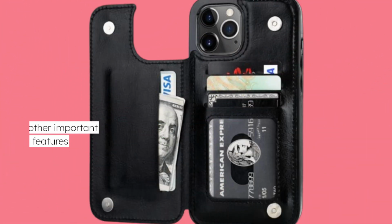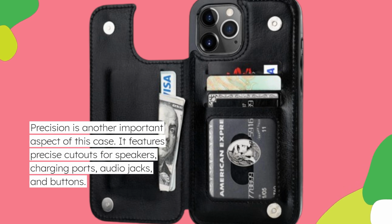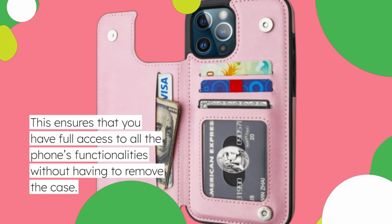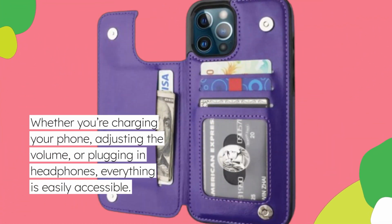Precision is another important aspect of this case. It features precise cutouts for speakers, charging ports, audio jacks, and buttons. This ensures that you have full access to all the phone's functionalities without having to remove the case. Whether you're charging your phone, adjusting the volume, or plugging in headphones, everything is easily accessible.